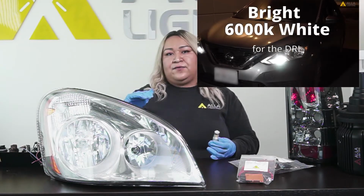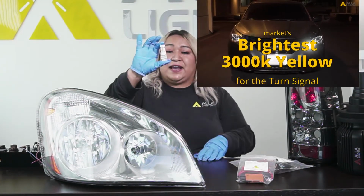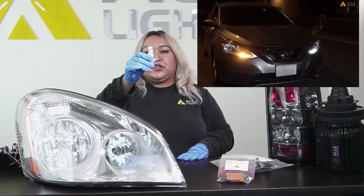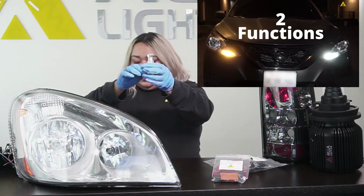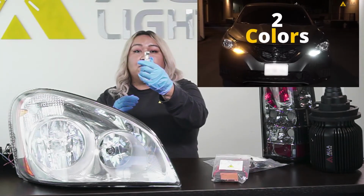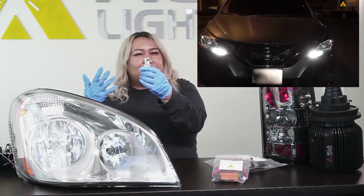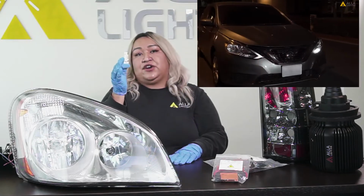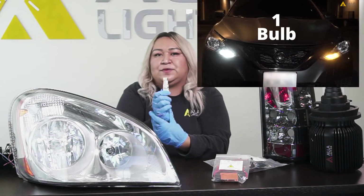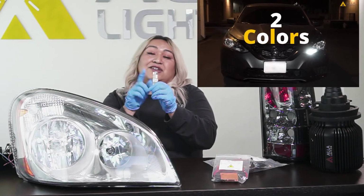Fog lights, the switchbacks were activated by a simple on and off feature. These are not. So this is again our 2835-20WY LED bulb, and they're 1200 lumens per bulb, so that's 2400 lumens for the pair, and they're 7.5 watts. So it is again a little bit less wattage than your halogen bulbs. But what is the switchback? The switchback does DRL and a turn signal.